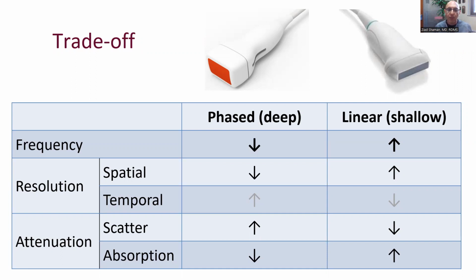In short, one size will not work for all applications. In general, the goal is to use the highest frequency transducer setting that will reach the desired depth of penetration.